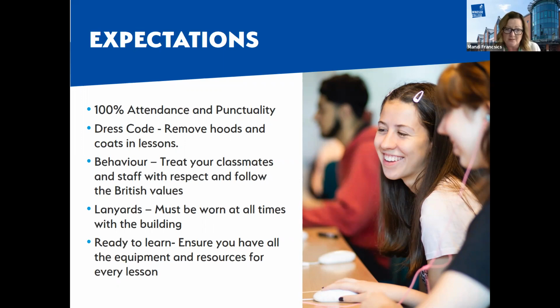Windsor College is right in the centre of Windsor if you've not been here before. So we have a one-way in, one-way out system, and everybody has to use their lanyards to access the building. And you need to be ready to learn in all of the lessons. You need to have all of your equipment and resources with you every time, whether that's your own laptop that you're working on, a memory key that you're storing your projects on, your project folders, or your notes or your research. You need to bring everything to lessons. Now, that doesn't mean you have to carry it backwards and forwards every day, because you can have a locker and keep things here. But ready to learn is being in the class on time with the right equipment and the right mindset, ready to go.